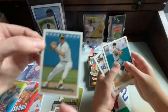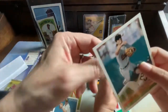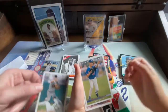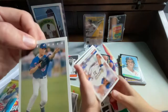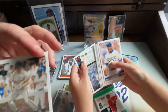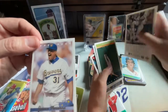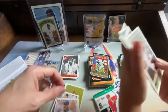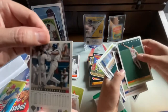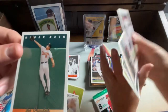Who else we got here? Oh, Lance Blankenship. Cool. Here we have Billy Ripken, that's Cal Ripken Jr.'s brother. We got Brian Barnes. Yeah, they're all over the place, huh? Pretty cool. Jamie Navarro. Very nice. We got Danny Tartabull for our Cuban PC.